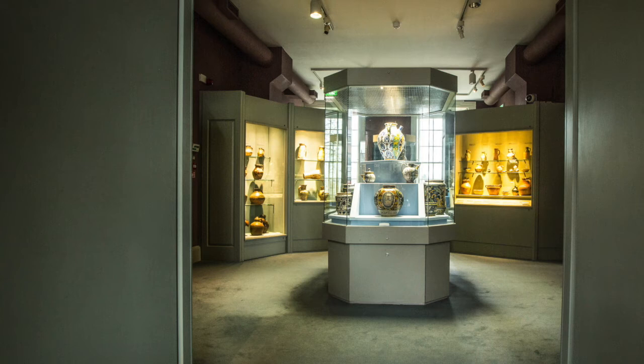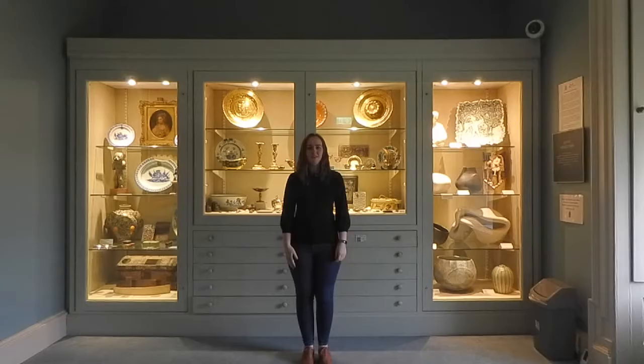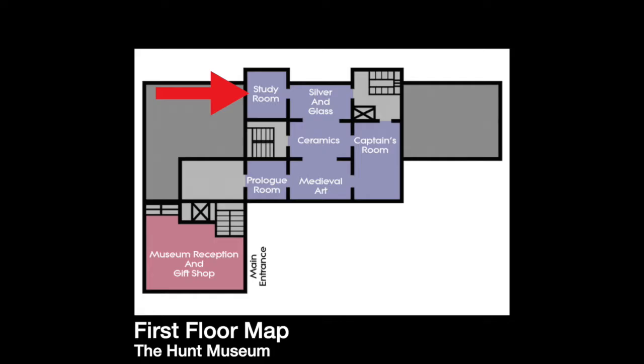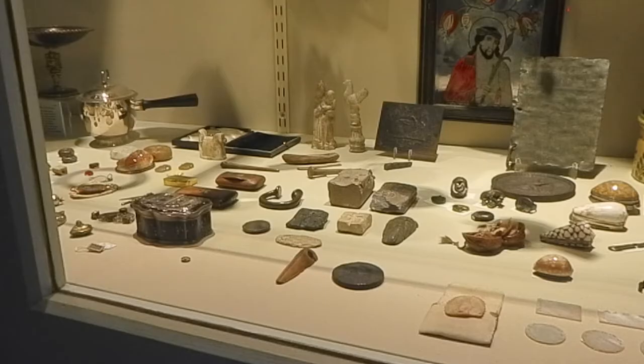The next step is the display mechanisms. We're standing here in the study room. The Hunt Museum's permanent collection is very large, and we tried to have as much of it on display as possible. A lot of the objects in this case are ones that we're still researching, hence the term study room.